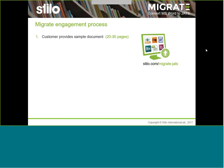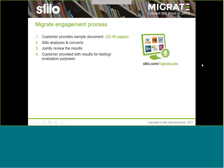if you're interested in what you saw and you want to take it further, then please just provide a sample document uploaded at the website stilo.com/Migrate JATS, and we'll take your document, push it through Migrate and convert it, and jointly review the results with you in a WebEx, and then we'll provide you with the conversion results for your own testing and evaluation purposes. So that's just a free of charge service that we do, an engagement process. As we said earlier, we can convert Word documents. We can also convert other documents as well.